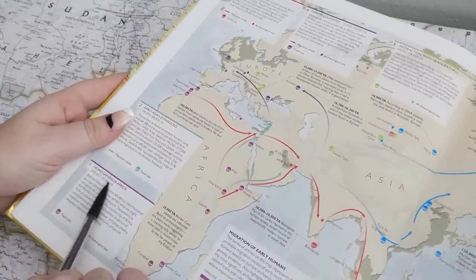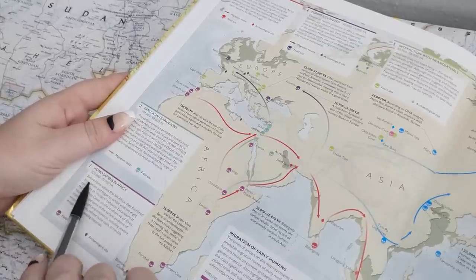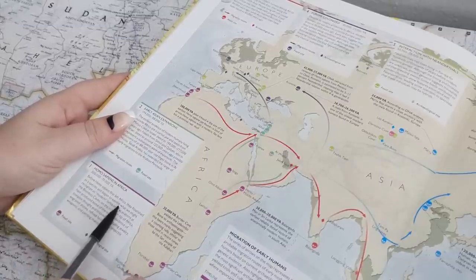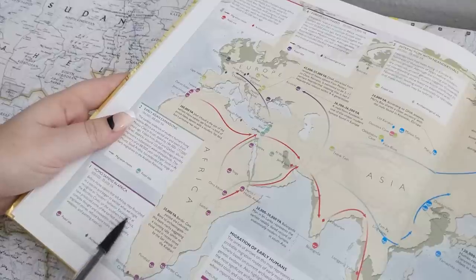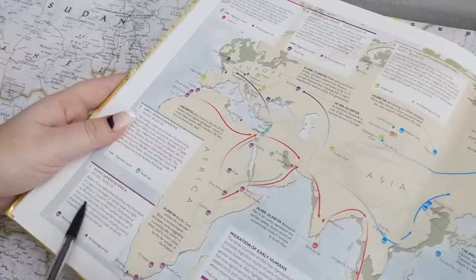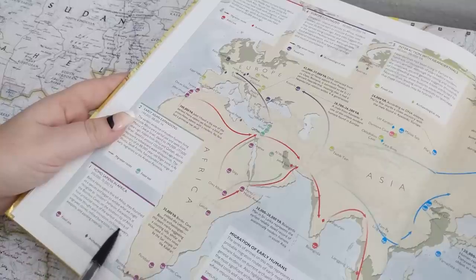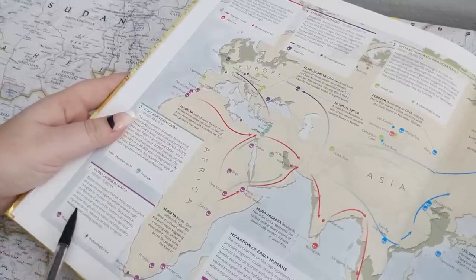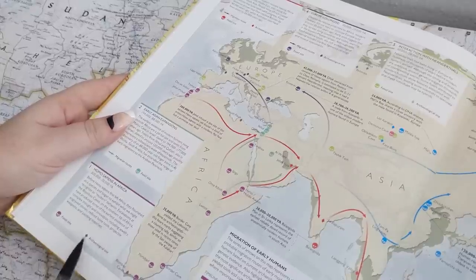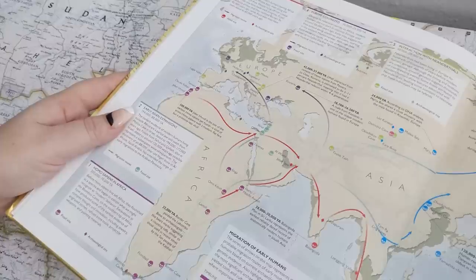Part 1, Homo sapiens in Africa, 300,000 to 70,000 years ago. Before Homo sapiens first left Africa, they flourished as a species and began to exhibit what we might recognize as modern behavior. Excavations at the Blombos Caves on the southern tip of Africa have produced some of the earliest evidence of complex thought and innovation, including jewelry, engraved stones, refined bone tools, projectile weapons, and painting materials.